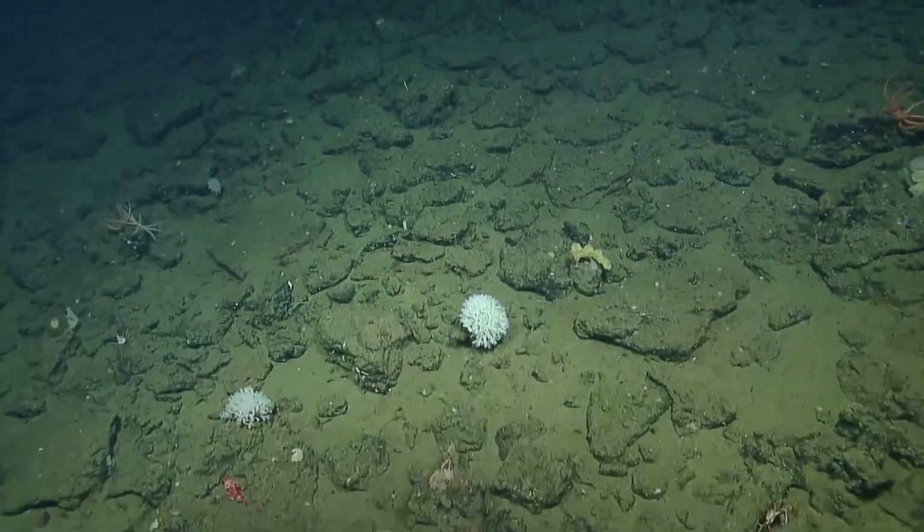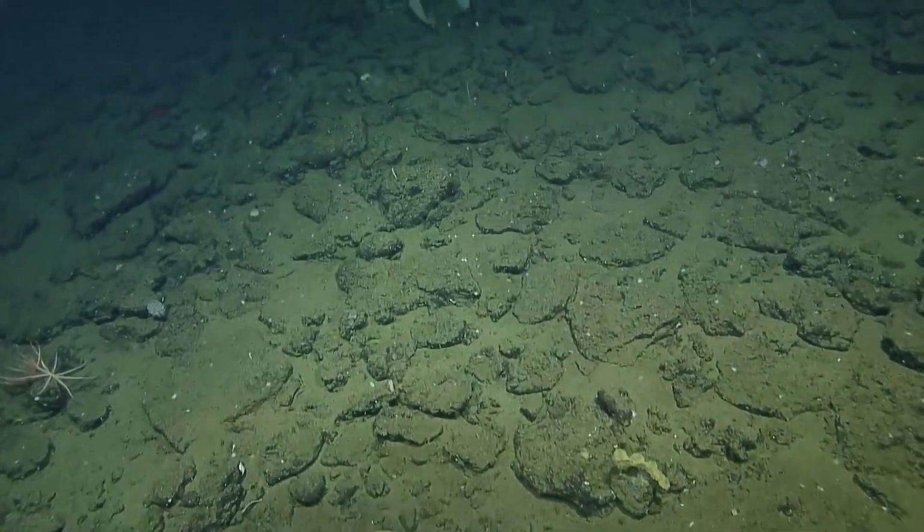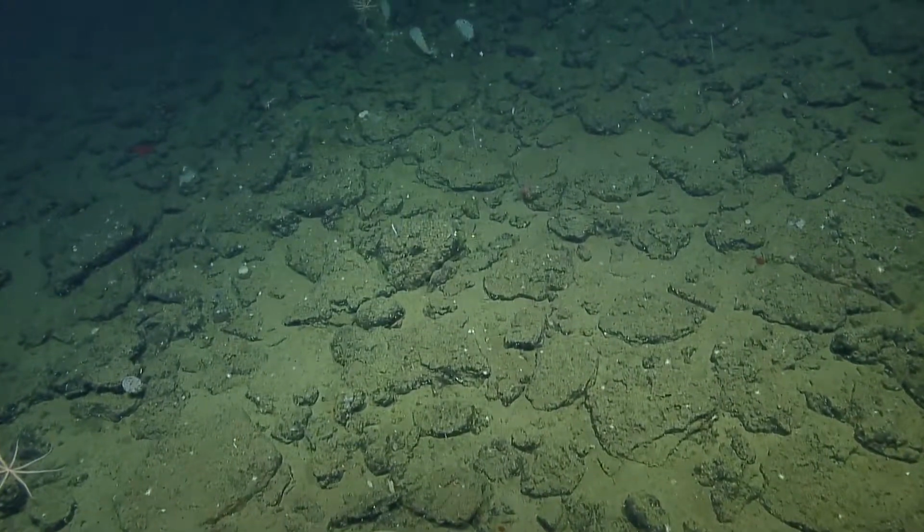What about the vampire squid? That also would come out only at night, presumably. Oh yeah, with the vampire.